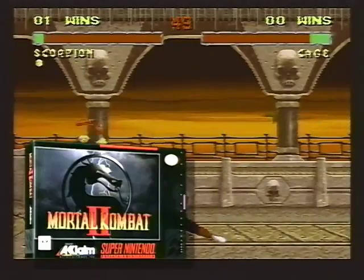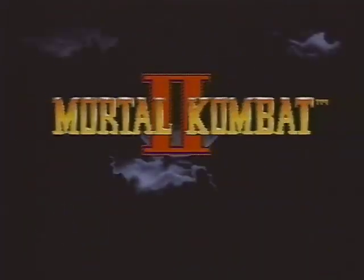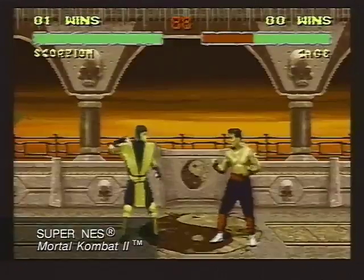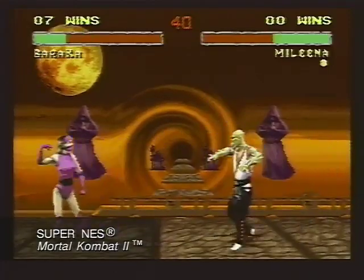The time has come. The long-awaited sequel to the arcade and Super NES hit is here. Mortal Kombat 2. With all new graphics, it's 24 megs and has 12 new fighters, unbelievable fighting action and finishing moves. Play solo against the computer or against another mortal.